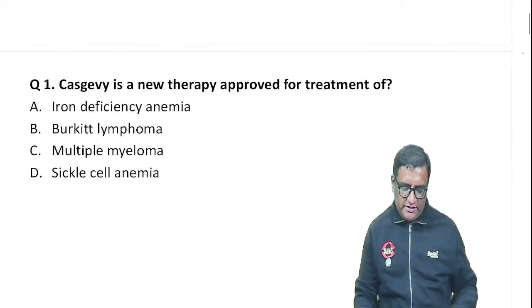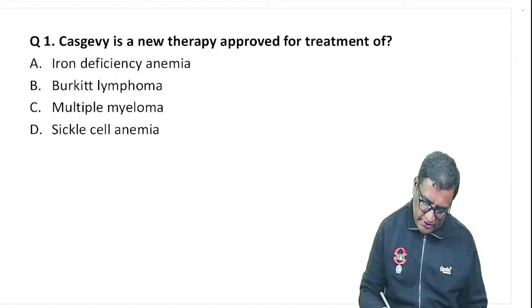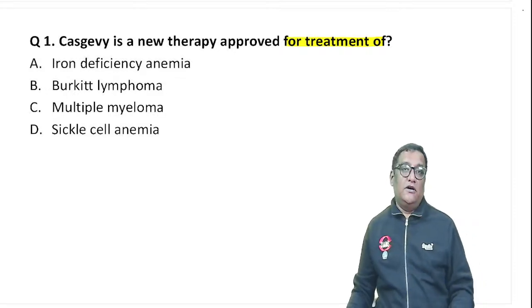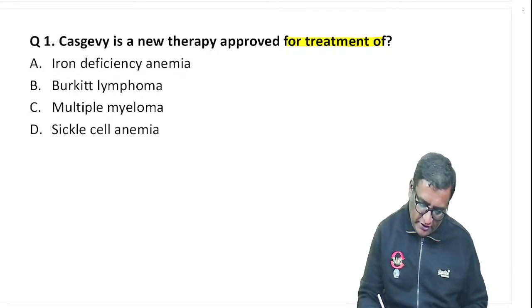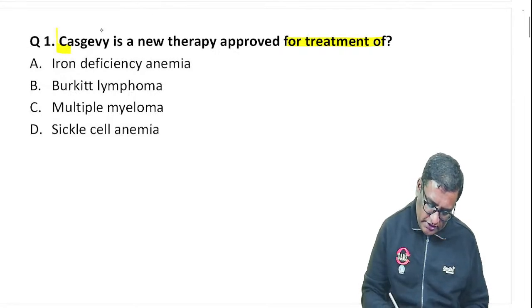First question: CASGEVY is a newly approved therapy. It is a new therapy approved for treatment of what? Yes, guys, this is a current affairs question basically, so the new things that have come are what is being asked here. So CASGEVY is a newly approved therapy for what condition? Anybody knows? Let me see how many of you got it correct here.